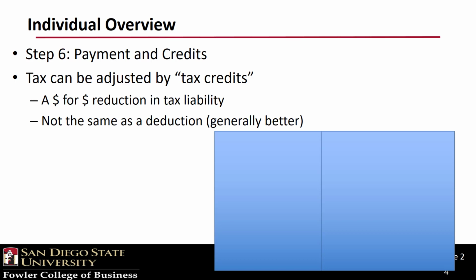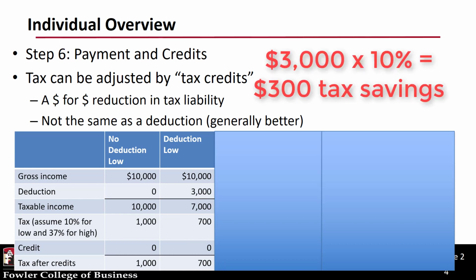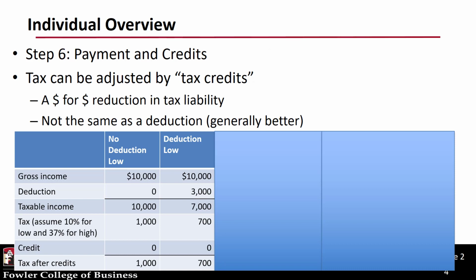Generally, a credit would be preferred to a deduction. Let's take a look at some examples. We'll start with a low-rate taxpayer. In this example, a 10% rate. We're comparing two taxpayers, one with a $3,000 deduction and one with no deduction. I've shown the calculation of tax for both, and it should come as no surprise that the taxpayer with the deduction has a lower tax, $700 instead of $1,000, for a tax savings of $300. For those of you that really love the after-tax formula from Module 1, you know we could have just used 3,000 times 10% to derive the tax savings from the deduction.